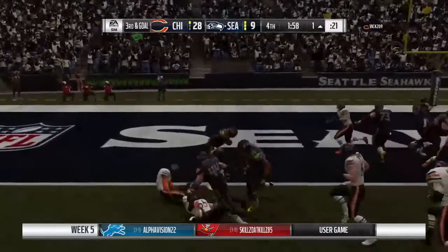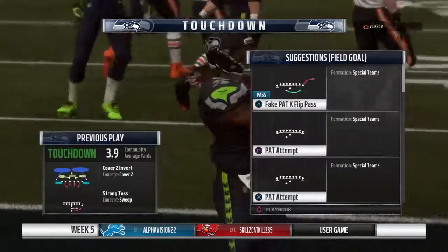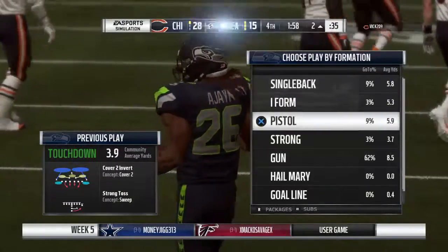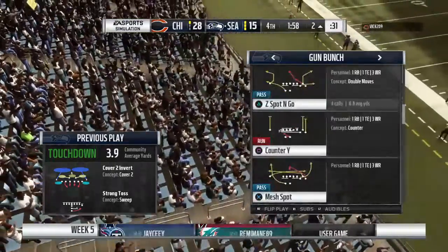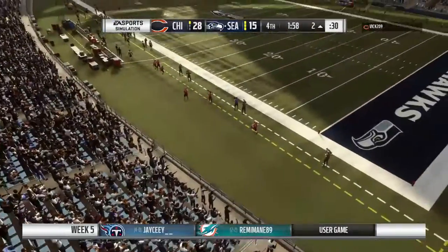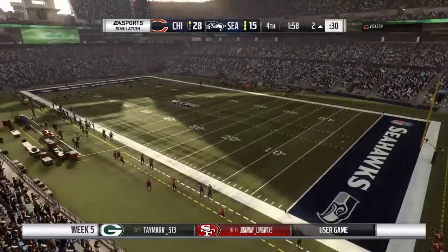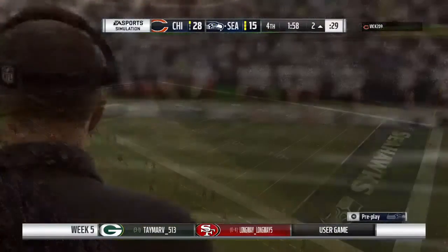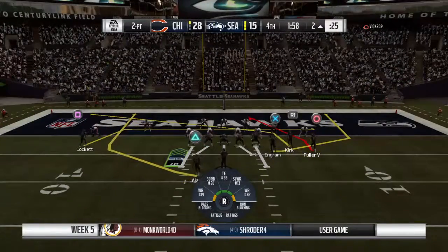They'll toss it to Ajayi, and he will not be denied. Into the end zone. Touchdown, Seahawks. Jay Ajayi, his 2nd touchdown on the season. And the Seahawks capitalize on the short field as they take it in for 6. So now Trubisky will lead his guys to the line. They'll go for 2 here.